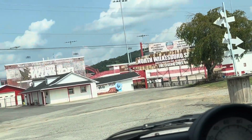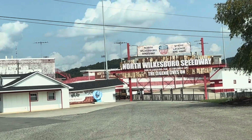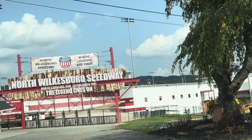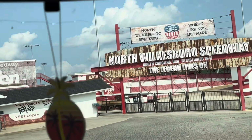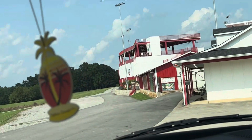Oh, yeah. All right, guys. There is the famous North Wilkesboro Speedway. It is closed today. Just thought we'd take a little detour since we were in the neighborhood. And it's about 20 minutes from Jack's house. So there it is for you race fans.